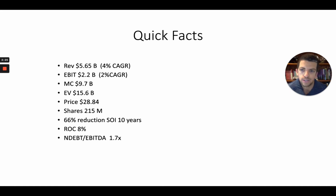So over the last 10 years, the company has been able to grow its top line revenues at about 4% compound annual growth rate, and that's been smoothed out. So usually you'll see these big cycles of boom and bust. EBITDA is around 2.2 billion. Slight margin creep there at 2%, but we believe that's going to increase into the future. Market cap currently 9.7 billion US, enterprise value 15.6 billion US, and the share price is actually $45.43. Shares on issue is correct, 215 million.